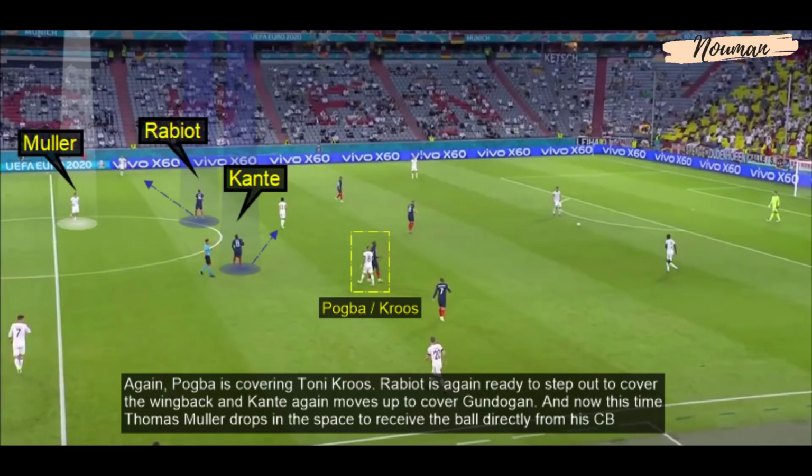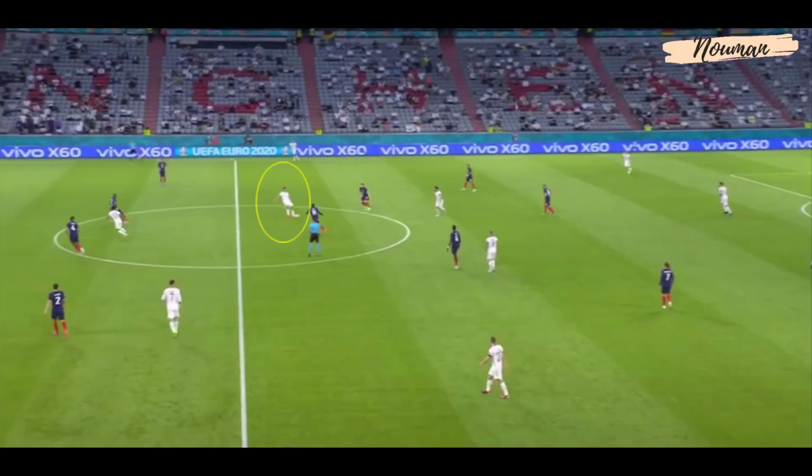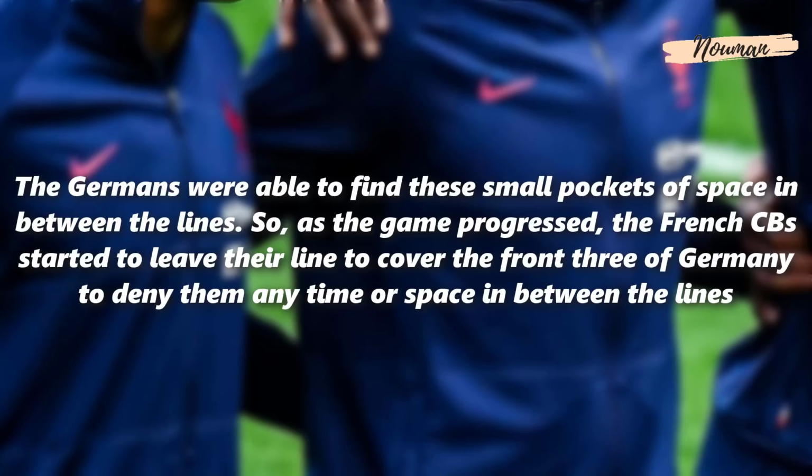Again, Pogba is covering Toni Kroos, Rabiot is once again ready to step out to cover the wingback, and N'Golo Kante moves up to cover Gundogan. And now this time Thomas Müller drops in the space to receive the ball directly from his centre-back. The Germans were able to find these small pockets of space in between the lines.